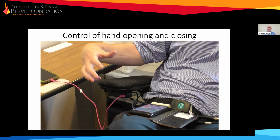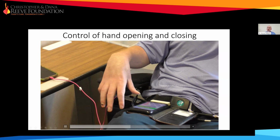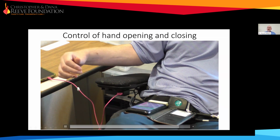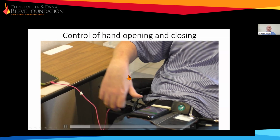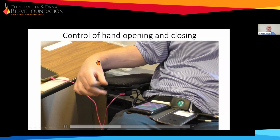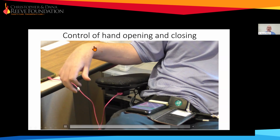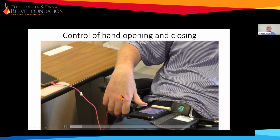And so this guy is just showing how the system works. On his smartphone here, he has a button he can push to turn things on and off. In this case, he's just turning the stimulation on. And then he's showing you different grasp patterns and how he opens and closes his hand. Again, he's using his wrist motion to open and close his hand, which we're recording from the implanted device. When he pulls his wrist up, his hand closes. When he drops his wrist, like he did right there, his hand opens.